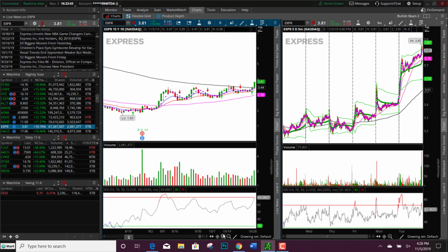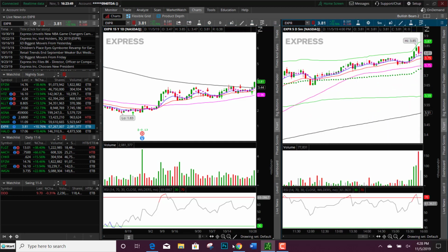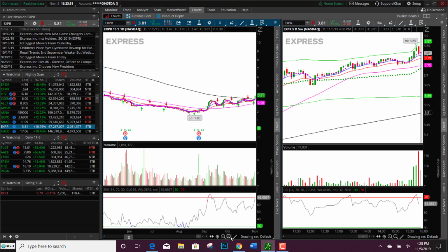So we'll take a look at EXPR. Oh wow, I didn't even know Express was still around. Shows how often I get out and go shopping. I do at Target, just not at the mall.